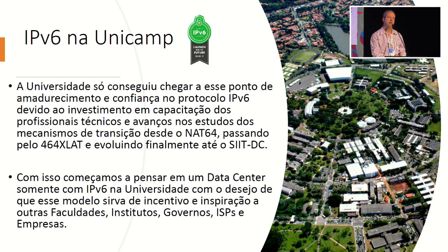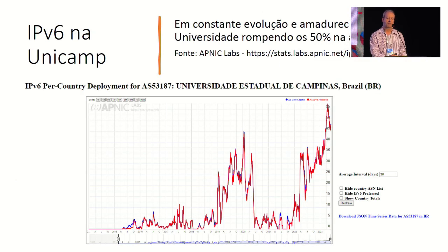So with this background, we started to understand and to think of a model of IPv6 only data centers. And this proposal of work that I am presenting may also act as an incentive so that others may continue with this model, so that they can start activating their services in the IPv6 only protocol version, so that it may be used as a model for other schools, universities, institutes, government, and so on.